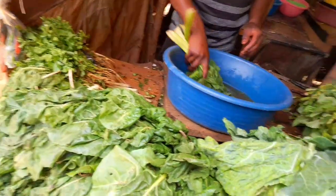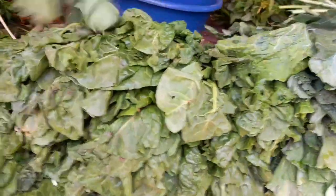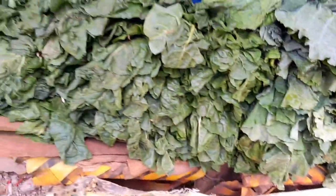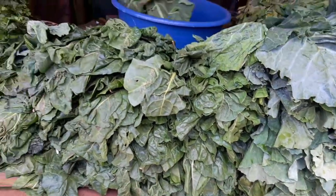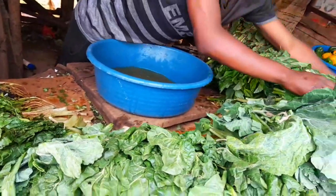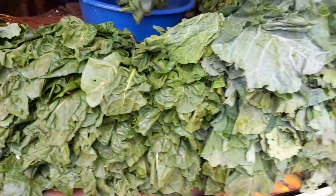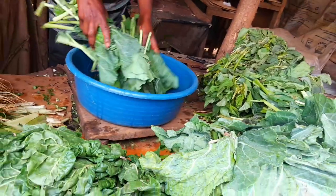Guys, we are dipping the veggies in water. We are baptizing them so that they can stay hydrated, because they have started to wilt. Don't mind the water. That's why you should buy your own vegetables and wash them at your home, okay?